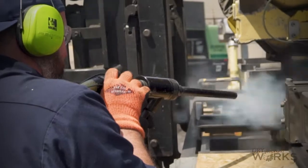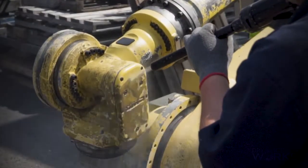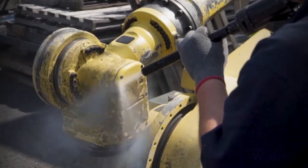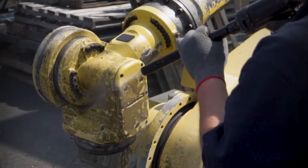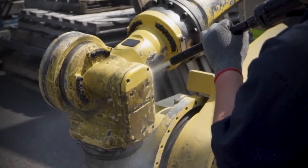And we can get into these tight areas without negatively affecting them, because as soon as the dry ice hits, it goes from a solid to a gas. With that kinetic energy, as these pellets are getting under the contaminant and exploding, those explosions are what brings the contaminant off the substrate.